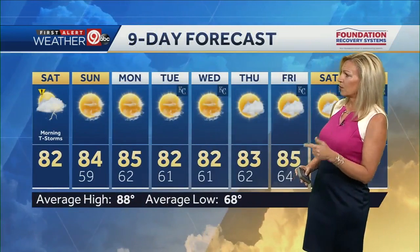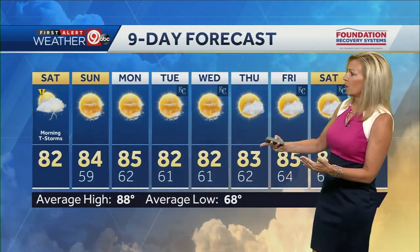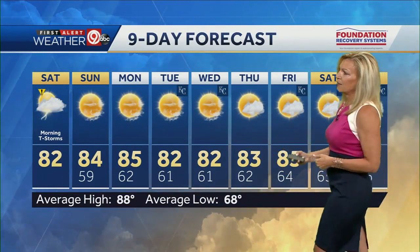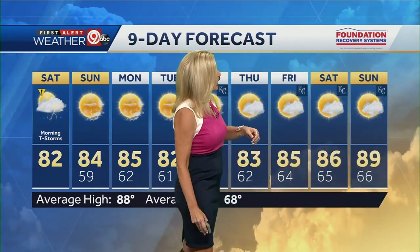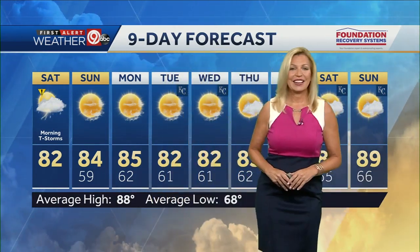Tomorrow, we may warm up a couple of degrees. Our winds will turn to a southwesterly direction, but it will still be a beautiful day with lower humidity. Another cold front comes through on Monday, and that will kind of just solidify low 80s for the rest of the work week. Up to 85, though, by Friday, and next weekend, we're going to warm up again. 86 on Saturday, 89 degrees on Sunday. Kelly and I will be right back.